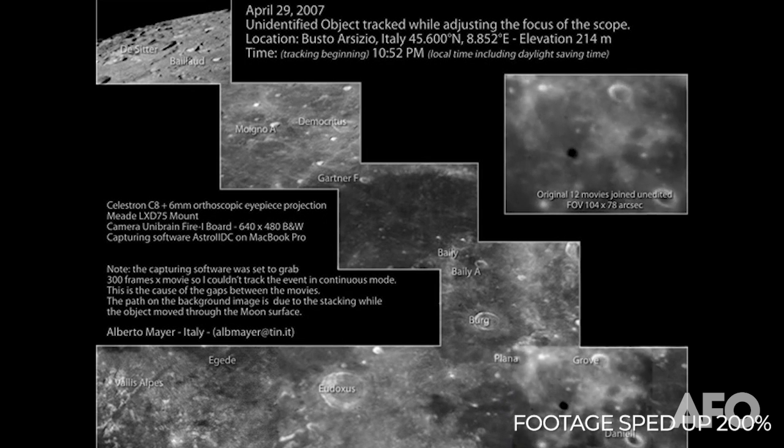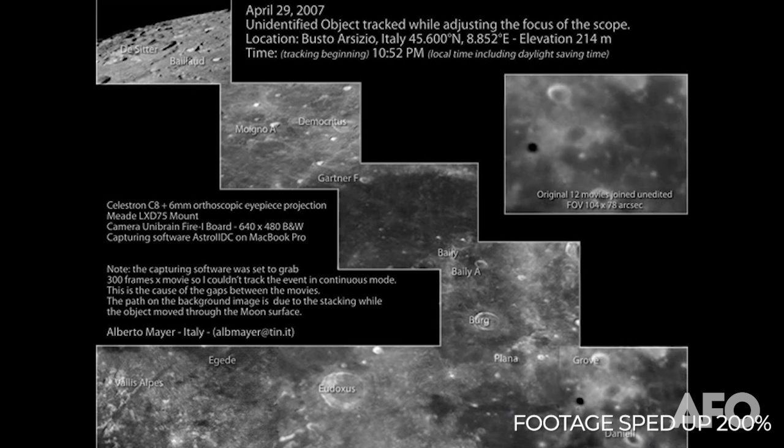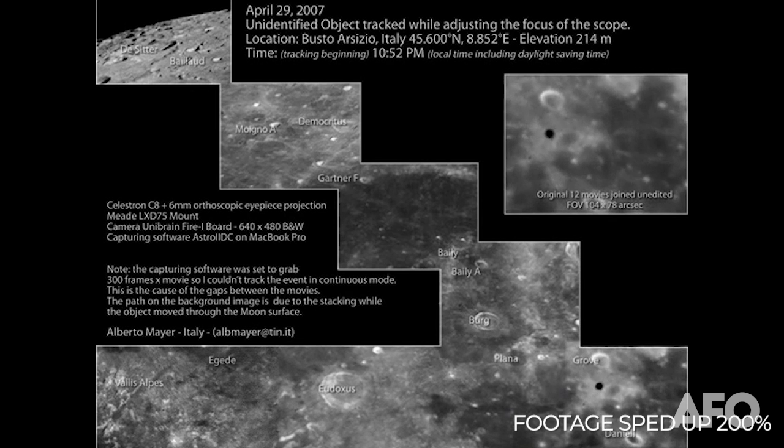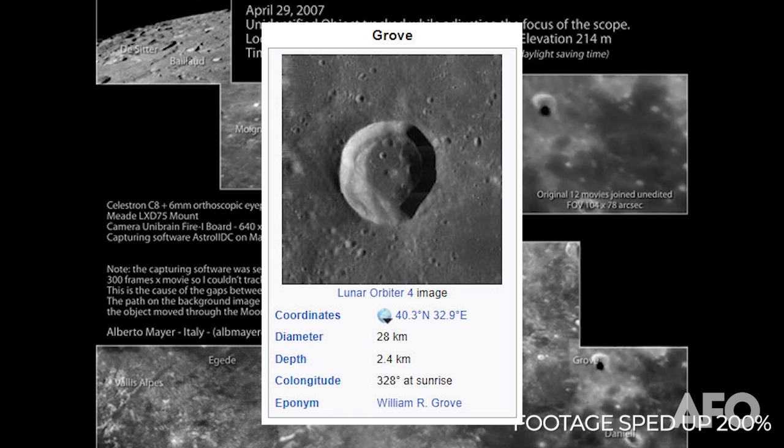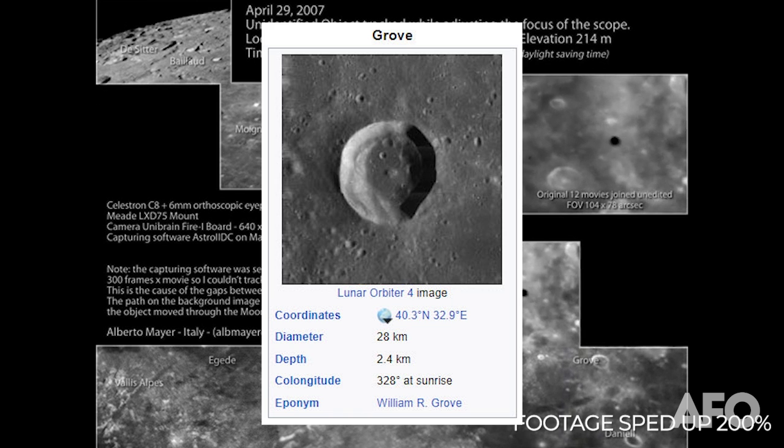The footage was caught in 2007, but has picked up traction once again, so I thought it was worth sharing with you guys. As it passes Grove Crater, we are able to estimate its size to be approximately 14 kilometers, or 8 miles across. Again, that is assuming the object is right next to the moon.